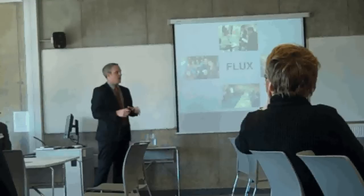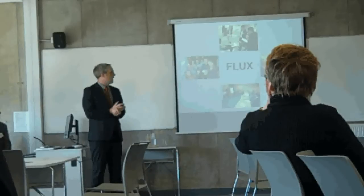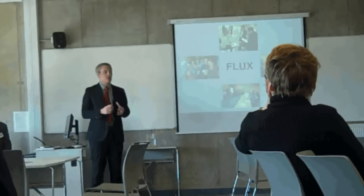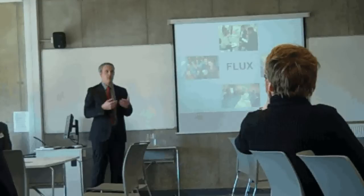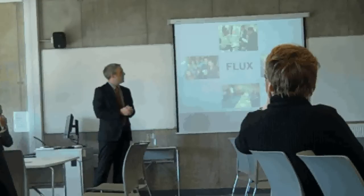We actually have a large-scale Flux event which takes place in our autumn term. We have about 60-70 students take part in teams of six, and they compete. As James said at the start, we give them a business scenario. So they're not thinking about their own business idea at this time, they're thinking about an imaginary scenario. They go through the process.